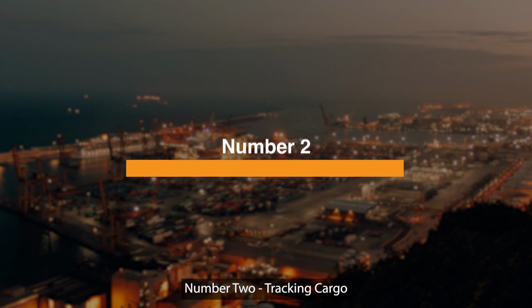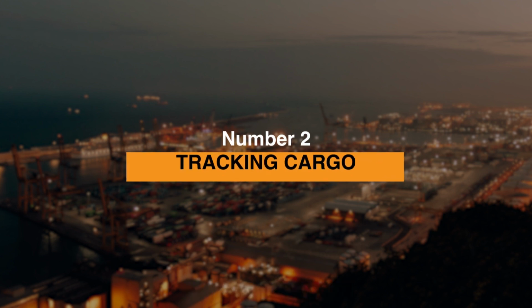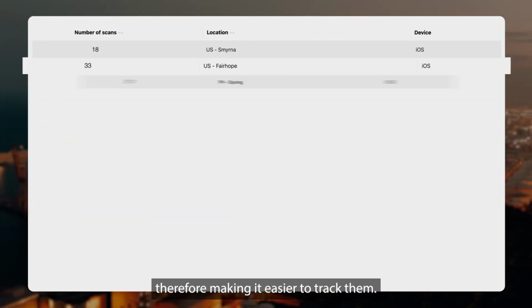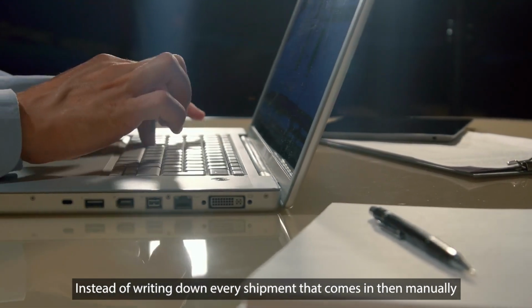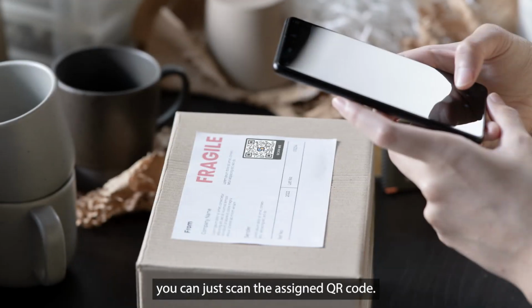Number 2. Tracking cargo. QR codes make it faster to update your shipment's location, therefore making it easier to track them. Turn hours of manual work into minutes. Instead of writing down every shipment that comes and then manually typing it in the computer to update the website, you can just scan the assigned QR code.